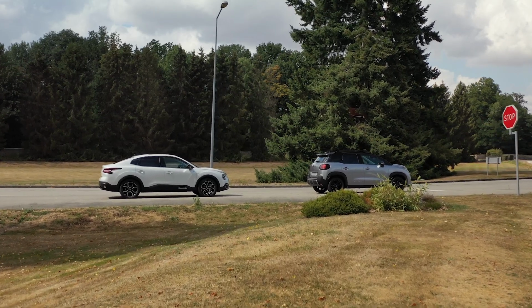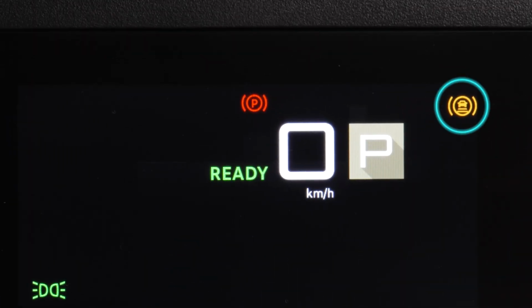These functionalities are based on perception systems, radars and cameras, which have their limits. The ability to perceive depends on weather conditions such as heavy rain, fog, direct sunlight, frost, snow, fogging. An orange pictogram will appear on the head-up display if the functions are unavailable. The driver remains solely responsible for his driving.